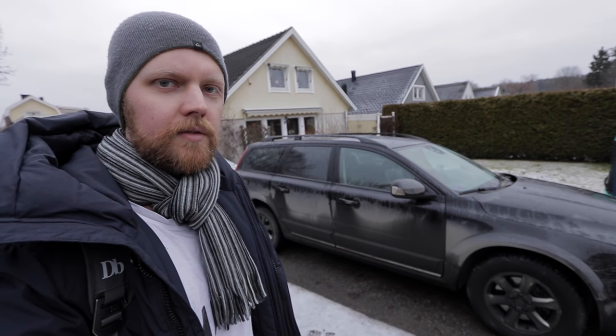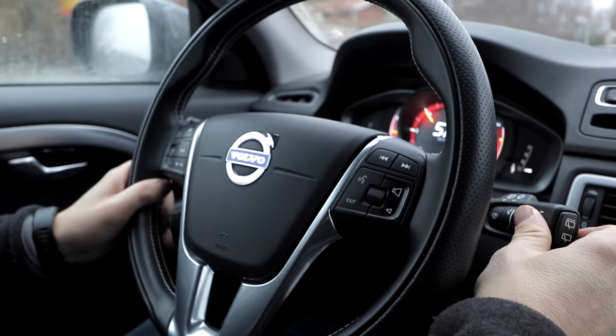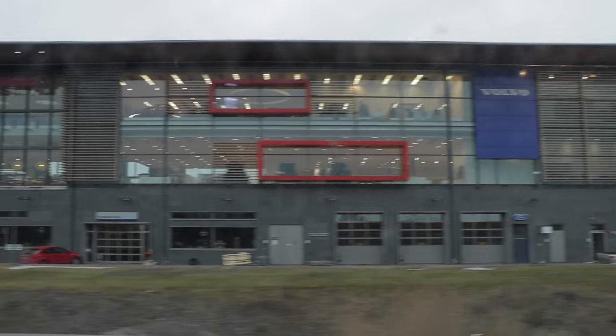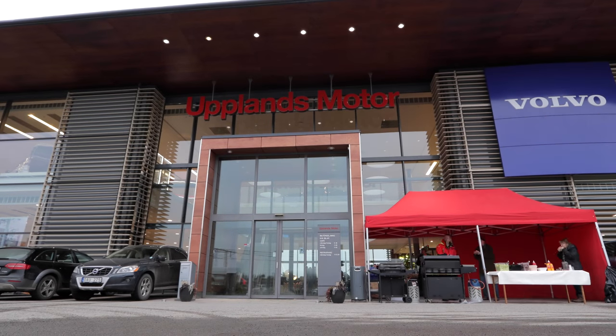Anyway, we're driving there in the dirtiest Volvo in Europe, my Volvo XC70 from 2016. Let's go. We made it here, but it's raining, so we're not going to be able to get any shots with the drone.